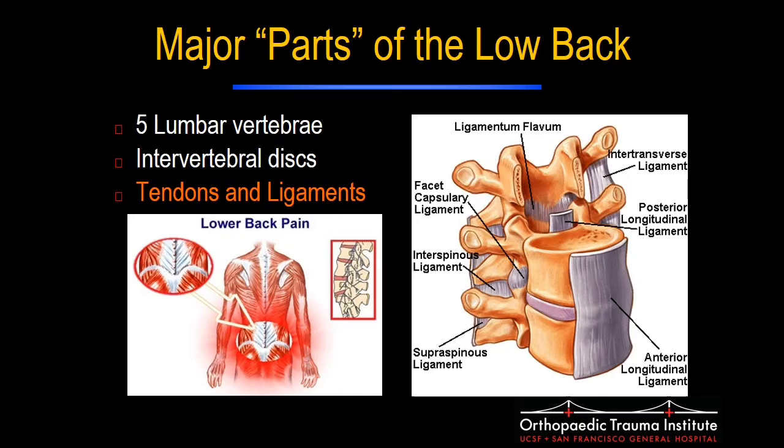On top of the vertebrae and the intervertebral disc, we have tendons and ligaments. Now, a tendon connects a muscle to a bone, and sometimes if we overstrain ourselves, we can actually injure a muscle or a tendon, which can be a source of pain. Now, a ligament connects a bone to a bone, and it's meant to prevent you from flexing too much or extending your back too much. If we overstretch ourselves, we can introduce a tear into a ligament, or we can overstretch a ligament, and that can be another source of pain.